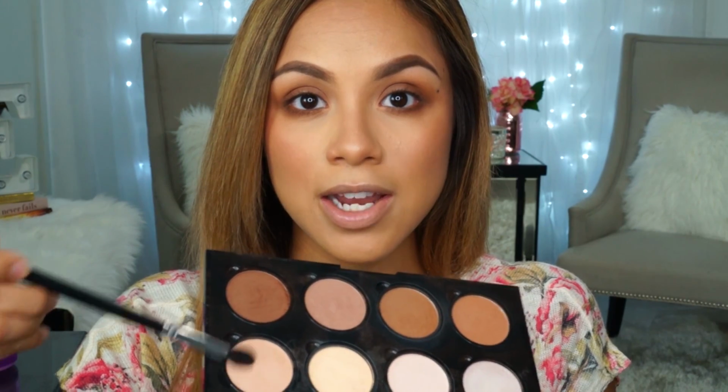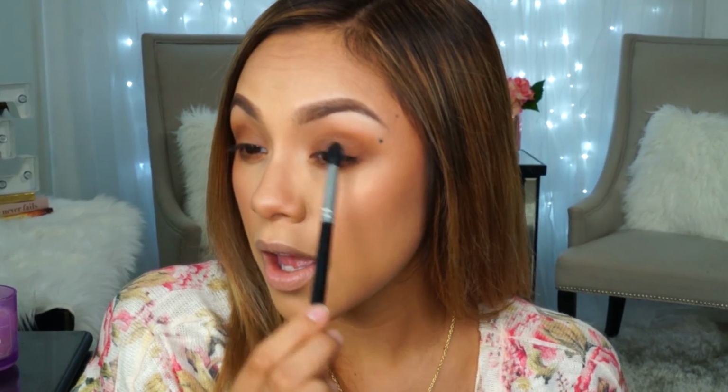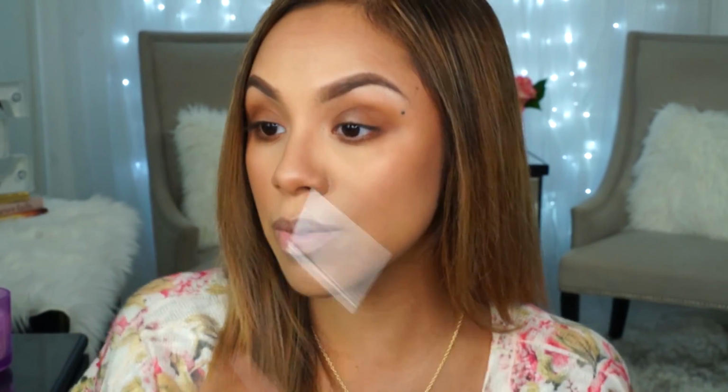I'm gonna curl my lashes. Typically I would, but since I'm gonna throw on a pair of lashes, I'm not gonna do that step. If you do want a little bit of shine on the lid, what I would do is take this shell color right here, this soft highlight color, and just tap it in the center. I love playing with texture, so sometimes I like an all matte and just the highlight right here and on the inner corner, but if you do want a little bit of lightness, you can just pop it right there in the center.